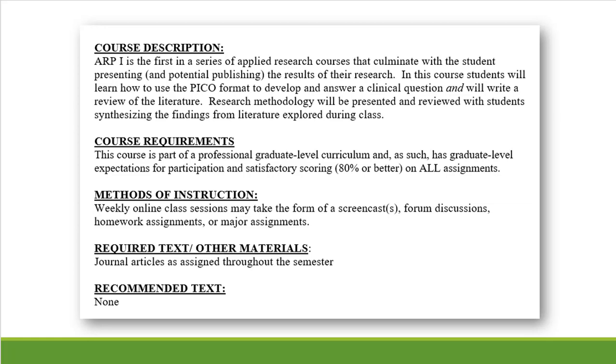All right, going a little bit further down the syllabus now, let's talk about the course description. This is the first in a series of applied research courses that culminate with the student presenting and potentially publishing the results of their research. In this course, students will learn how to use the PICO format and develop and answer a clinical question and will write a review of the literature. Research methodology will be presented and reviewed with students synthesizing the findings from literature explored during class.